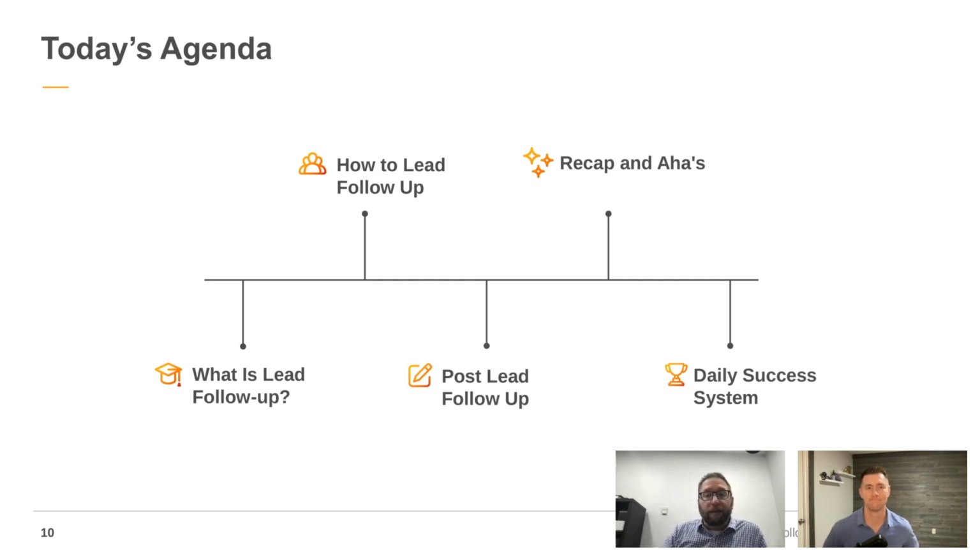Are the people you've put in your database only in your real estate database? Are you the only real estate agent they know? Probably not. They're probably in other people's databases. So how many other real estate databases do you think they're in? And how do you ensure that when they think of real estate, they immediately think of you?